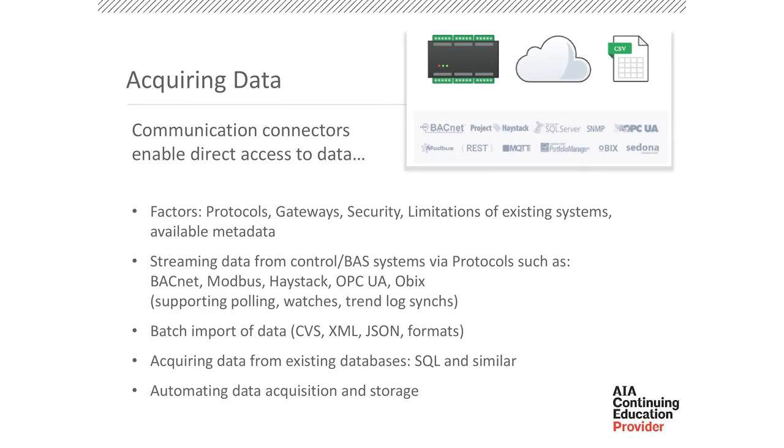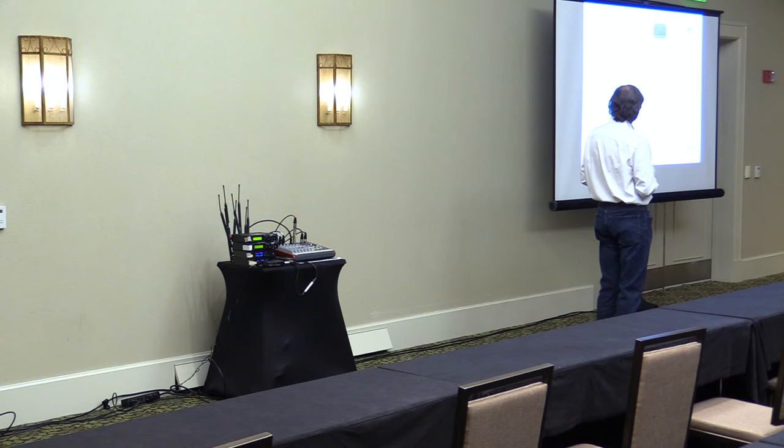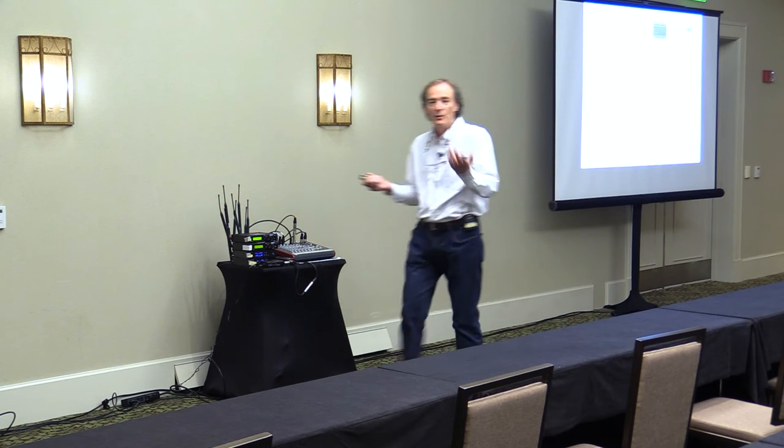So communication connectors, these are just the most common ones out there. Of course, BACnet has become pretty much standard. Project Haystack has a software integration method so you can get data out of a Project Haystack supported system, connecting to SQL Server databases, connecting to IT equipment. You go into a data center and lots of that equipment communicates over SNMP, not BACnet. And then you have other protocols for industrial markets, Modbus, OPC, et cetera. A new IoT protocol you hear talked about a lot is MQTT, that a lot of people underestimate or overestimate the simplicity. How about that? Let's put it that way. And then you do batch import in all these different textual formats, CSV, XML, JSON, etc.